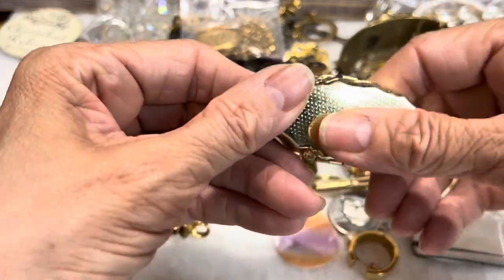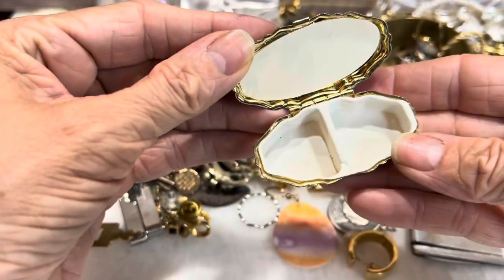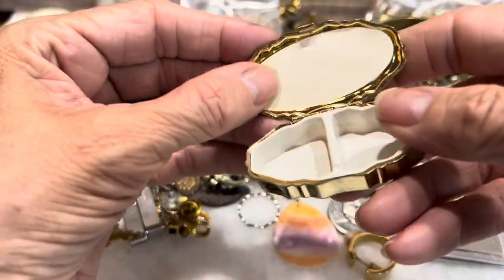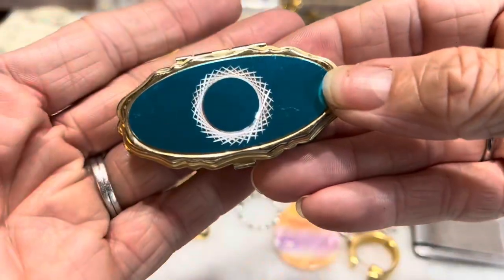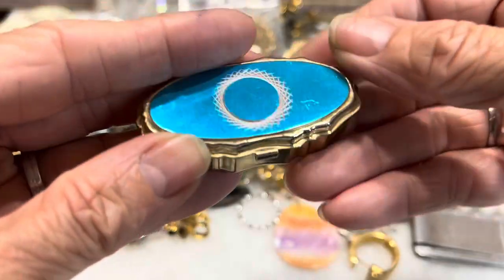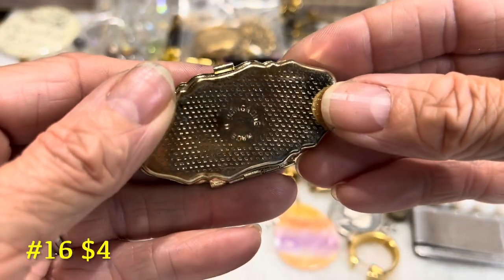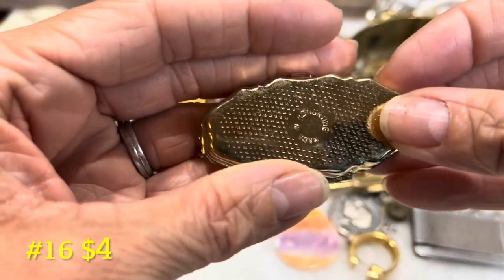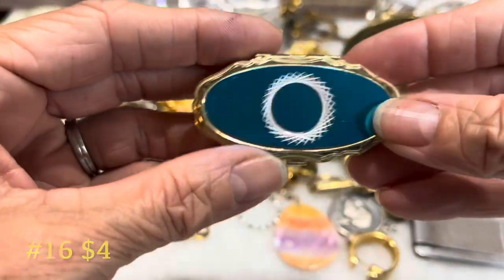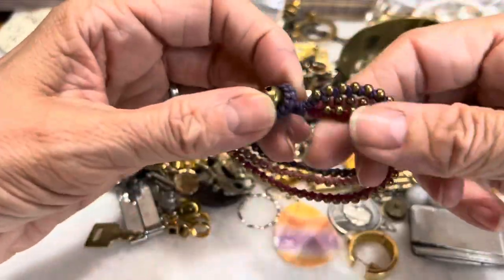Look at this. This is a really cool pill box. Look at that. It's actually pretty clean inside. You can see close up, it's got sort of a geometric design. And on the back, it says made in Hong Kong. So that's cool.